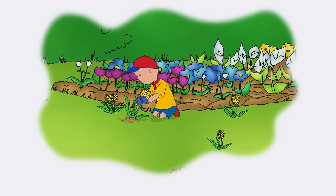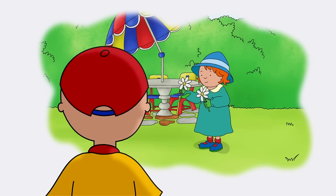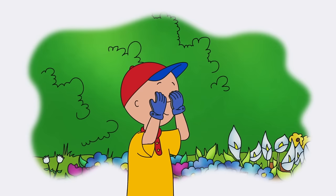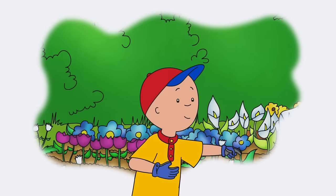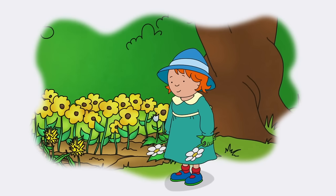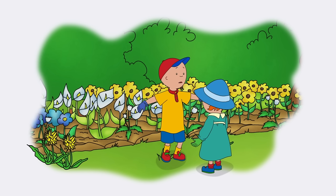Caillou was enjoying weeding the garden. He was sure they'd finish the job. That is, until Rosie got an idea of her own. Rosie, pick! No! Those are Mommy's daisies. You can't pick them. They're flowers, not weeds. Rosie, no pick? No, you need to pick these ones, just the weeds. No, Rosie, not the flowers. We need to pick the yucky weeds. Leave the flowers alone.